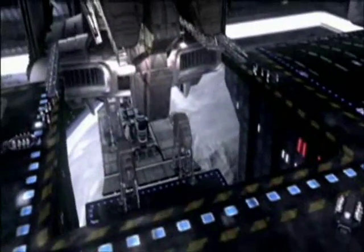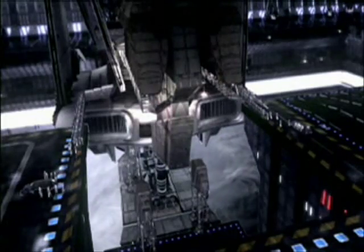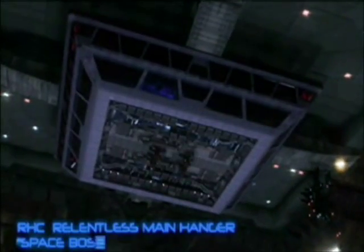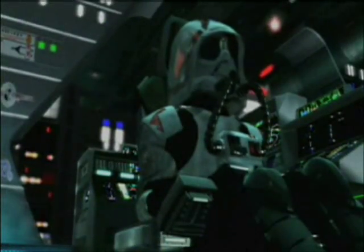Once orbit has been secured, the Relentless deploys the Cold Climate Assault Trooper Division to the surface of this frigid planet. Attention, Transport 908-18 Zulu, prepare to initiate transport for drop sequence.